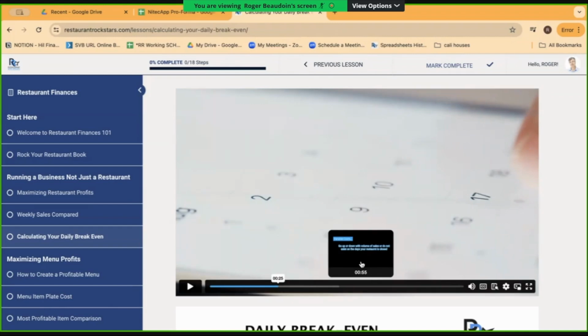Once you figure out that you've hit your sweet spot, maybe that's 28%. That's a good food cost. It's higher in steakhouses and all that sort of thing.